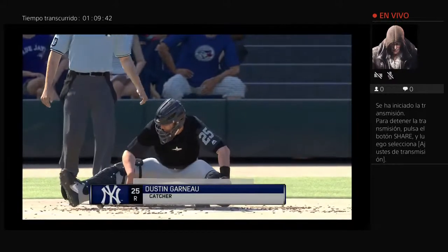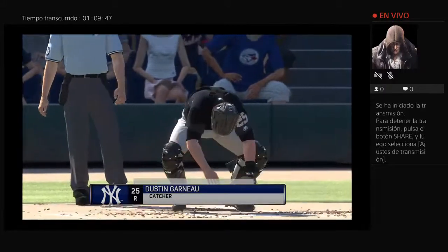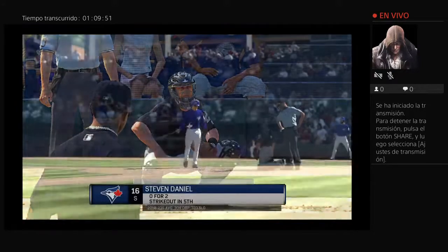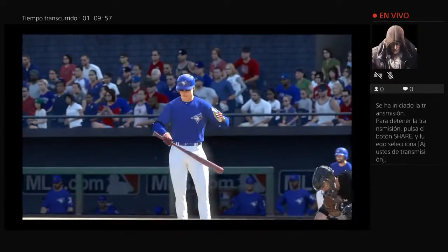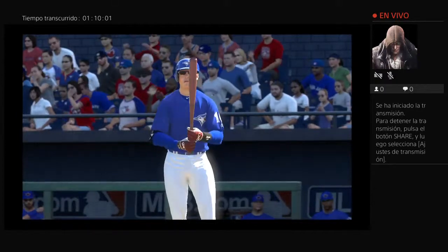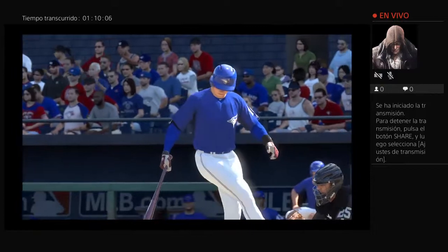Dustin Garneau will stay in the ball game as he'll likely do the catching from here out. Now catching, number 25, Dustin Garneau. Stepping in, Stephen Daniel. He'll lead things off against the same reliever that finished off the last inning. Well, you don't see in this day too many relievers going multiple innings, but guys have to earn that trust from their managers. We'll see how he handles it here.